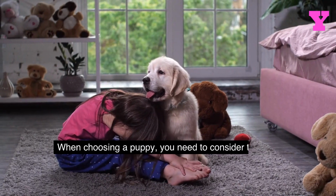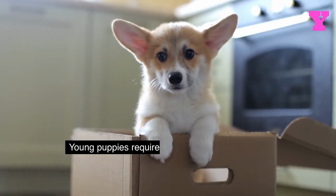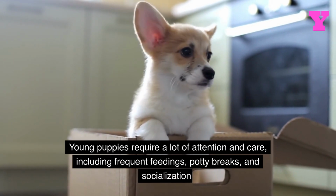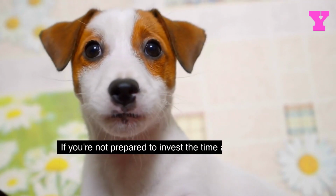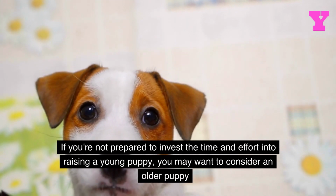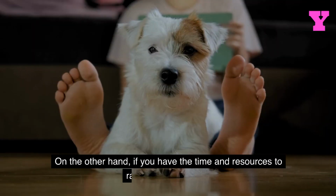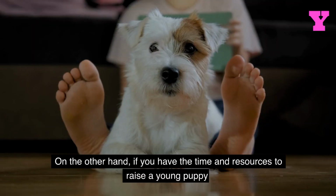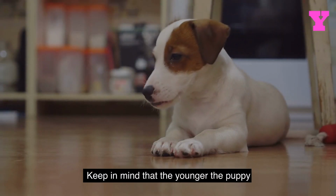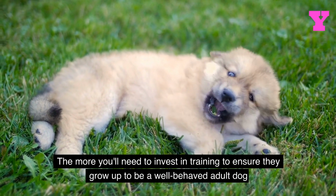When choosing a puppy, you need to consider their age and what that means in terms of their care and training needs. Young puppies require a lot of attention and care, including frequent feedings, potty breaks, and socialization. If you're not prepared to invest the time and effort into raising a young puppy, you may want to consider an older puppy or an adult dog instead. On the other hand, if you have the time and resources to raise a young puppy, it can be a rewarding experience. Keep in mind that the younger the puppy, the more you'll need to invest in training to ensure they grow up to be a well-behaved adult dog.